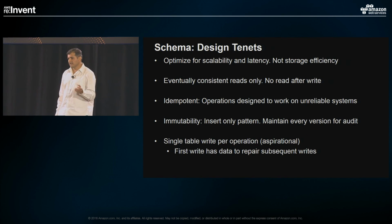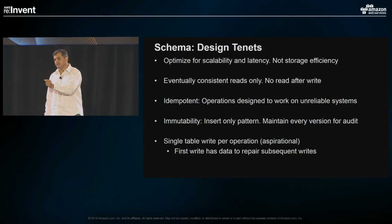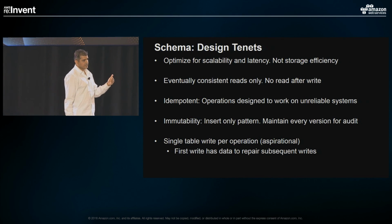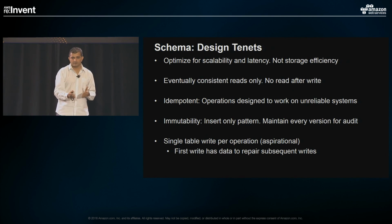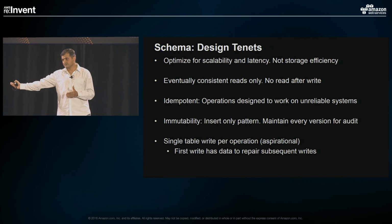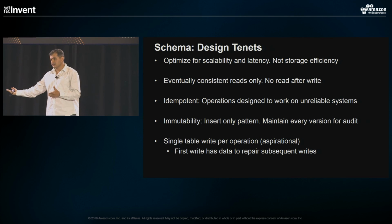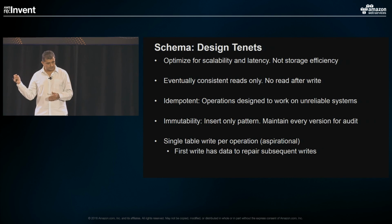Single table writes. This is again for performance. We were hoping that any API would be able to just write to one table or just read from one table. That was our goal. We knew it was aspirational. But anytime we knew that we had to write to multiple tables, we ensured that the first write would have the data to use so that it had all of the superset of data that would be updated to any subsequent tables. The reason for it is that we could do read repair, even if the next operations failed. And I will talk a little bit more of this later on in the talk.